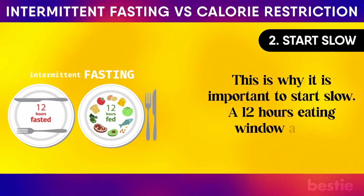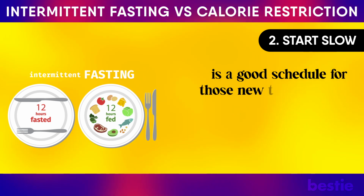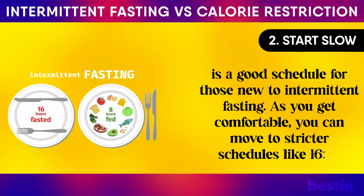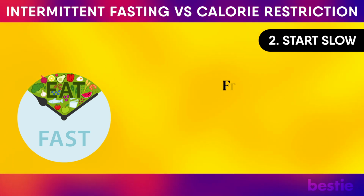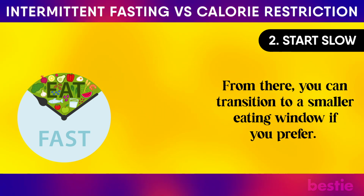A 12 hours eating window and 12 hours fasting window is a good schedule for those new to intermittent fasting. As you get comfortable, you can move to stricter schedules like 16 by 8. Under this schedule, you fast for 16 hours and have an 8-hour eating window. From there, you can transition to a smaller eating window if you prefer.